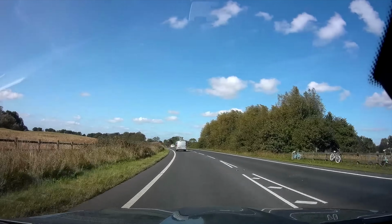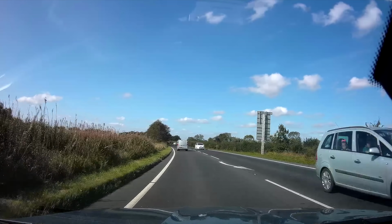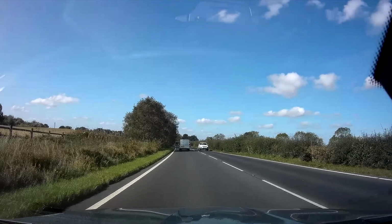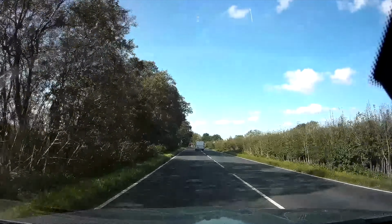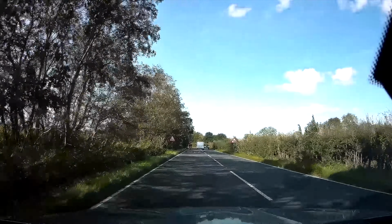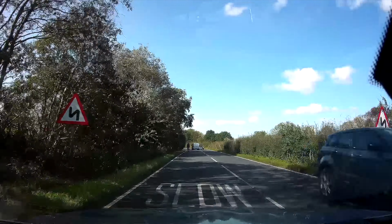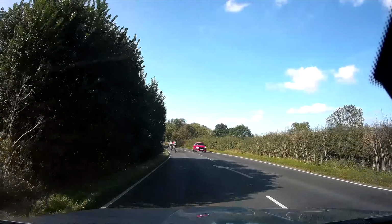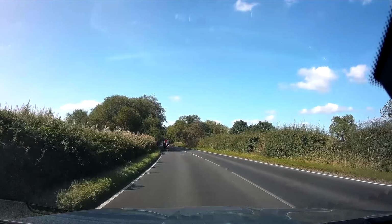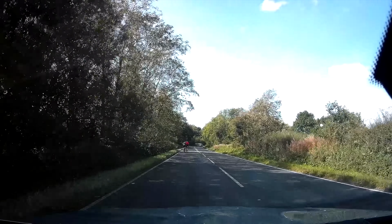This clip starts off with a terrible overtake of the cyclists a bit further up, by the van that my camera's following. You cannot be serious. Wow, what an absolute... So now we've had a bad example of trying to pass cyclists safely. My camera is about to show us how to do it properly.